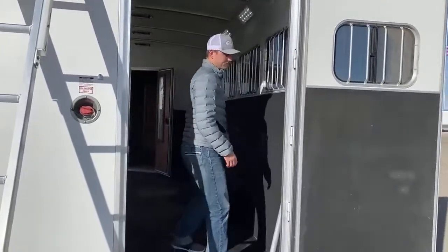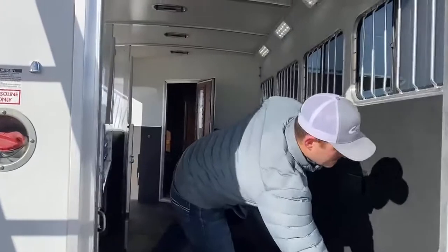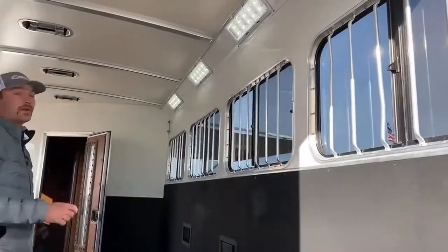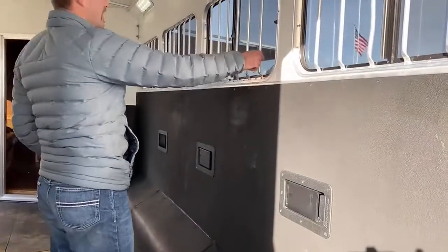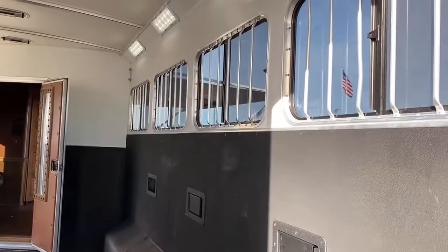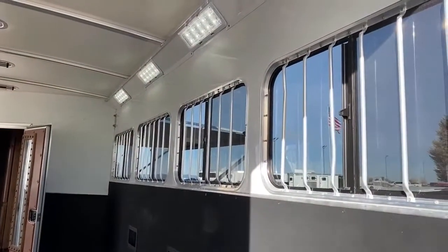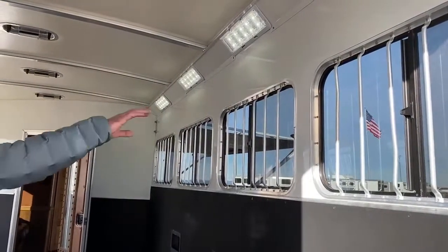Jump up in here. Just have a standard butt bar. Other than that, you'll notice again, there is that 1/4-inch kick mat wrapped all the way around this trailer. Coming down the tail side, those sliding type bus windows on the outside, they are protected by some jail bars here on the inside. Just keeps horses' heads from going through the windows and stuff like that. Just adds a little more protection to keep your horses from knocking windows out.